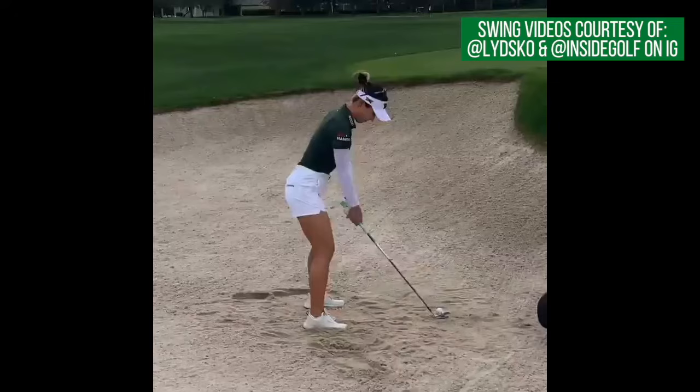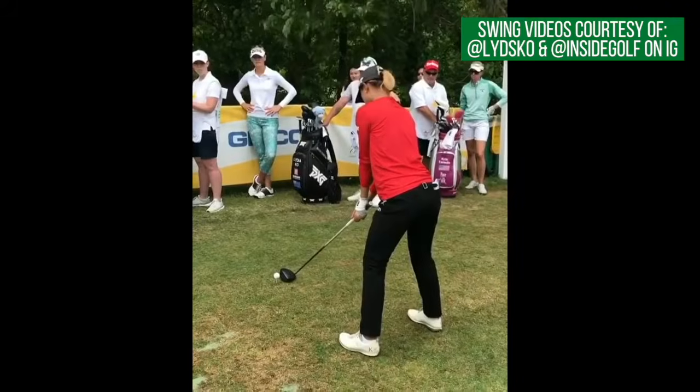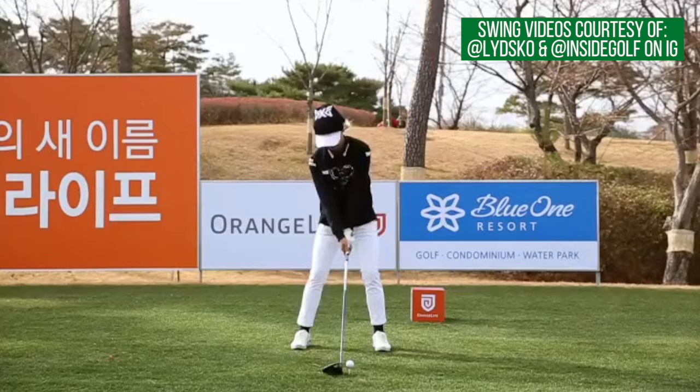So looking at Ko, there's a little bit of knee flexion, not a lot. Very good posture in the back, the shoulders slightly in front of the knees. Just textbook positioning and obviously being very relaxed can do nothing but good for you before you take that club back. Now let's talk about the takeaway.